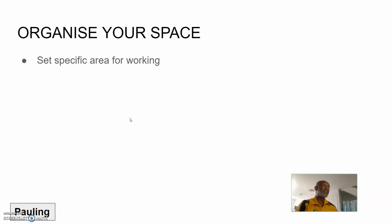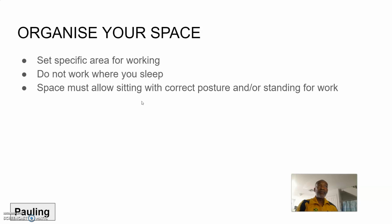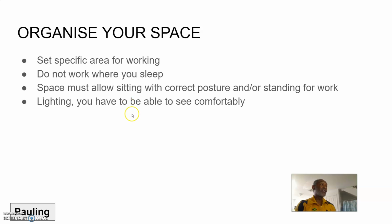Then you organize your space. Set specific areas for working. So do not work where you sleep. Very important, because you will end up going to sleep there. So your space must allow for sitting with the correct posture or for standing as much as possible. I would like to see people standing 2 to 3 hours out of an 8 to 10 hour workday at the minimum. Lighting, you have to be able to sit comfortably.